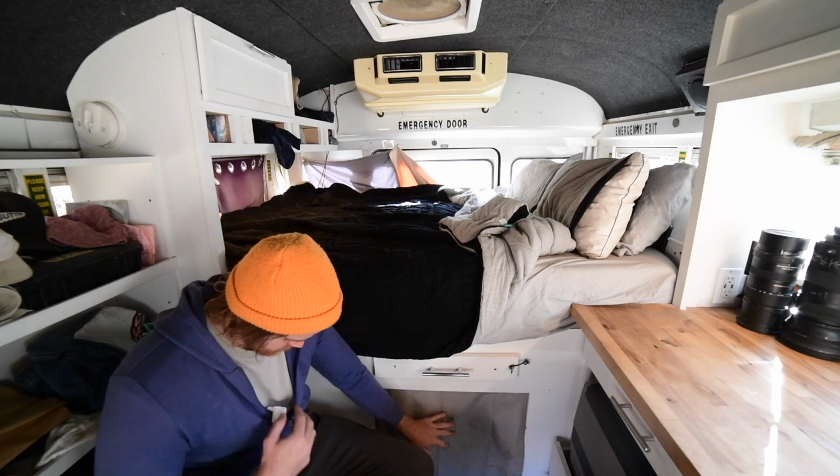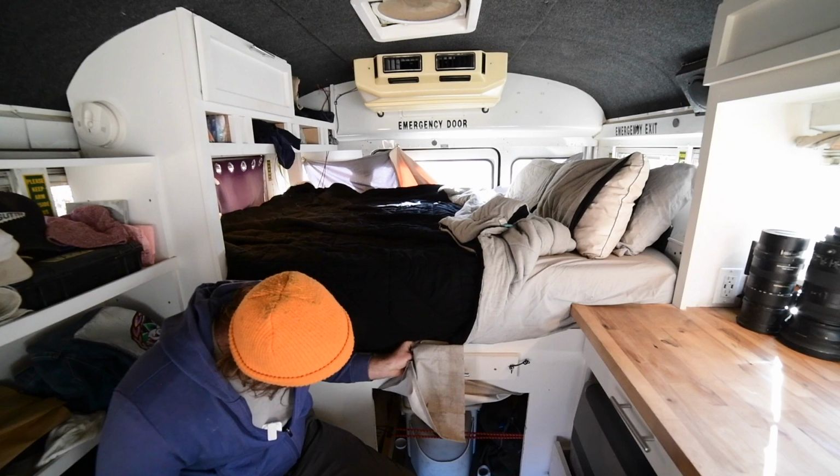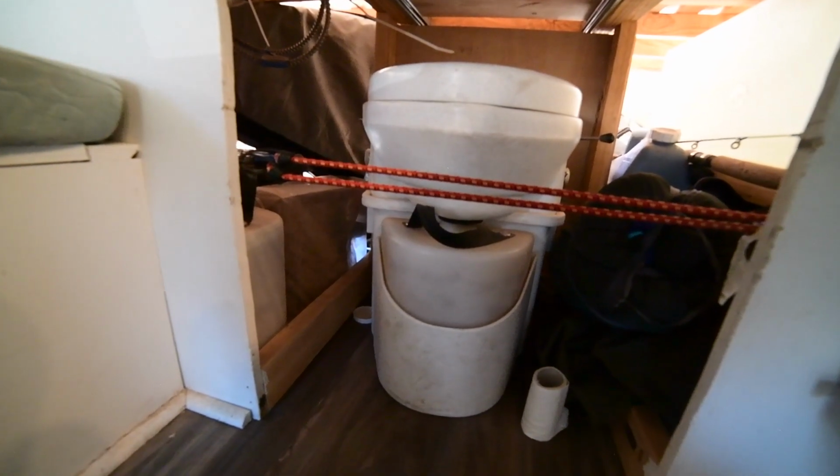Then under here, I've got my composting toilet. This is Nature's Head. Love my Nature's Head. It's great. I love to be able to poop wherever I can with comfort.